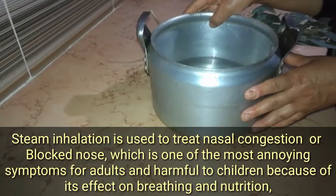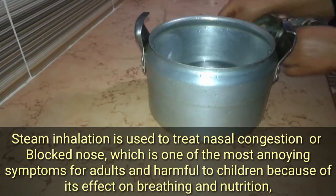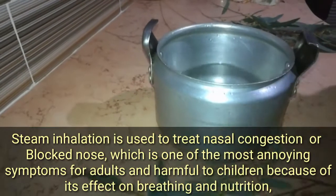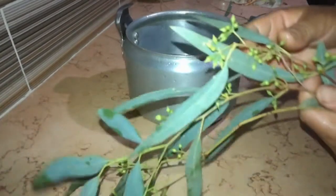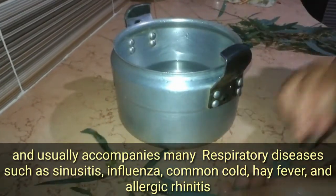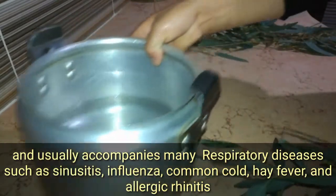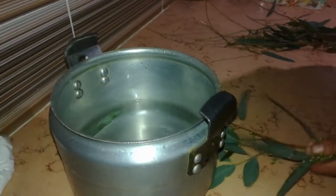Steam inhalation is used to treat nasal congestion or blocked nose, which is one of the most annoying symptoms for adults and harmful to children because of its effect on breathing and nutrition, and usually accompanies many respiratory diseases such as sinusitis, influenza, common cold, hay fever, and allergic rhinitis.